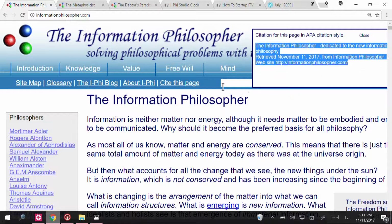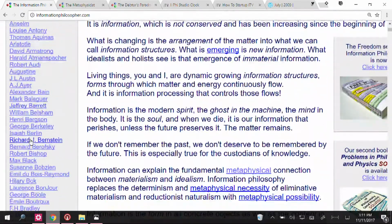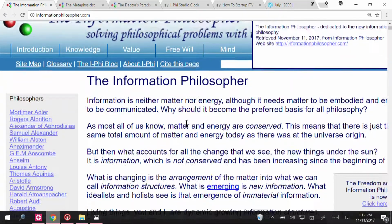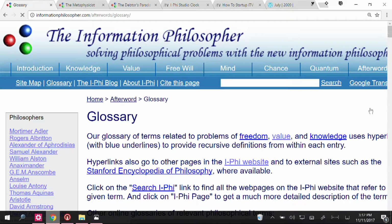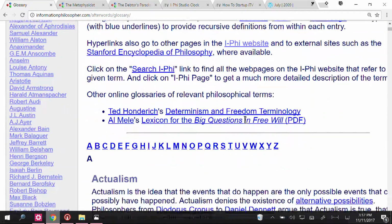Second thing I'd like to show you is that besides all the pages on philosophers and besides all the pages on specific problems, I have what I call a basic glossary of all the terms, the technical jargon used by philosophers to discuss many of the subjects, primarily the question of free will and determinism and something on mind-body.